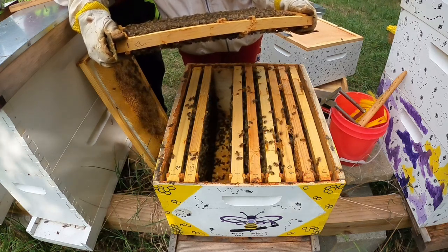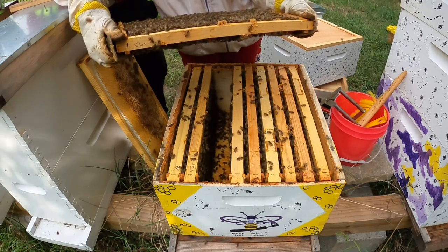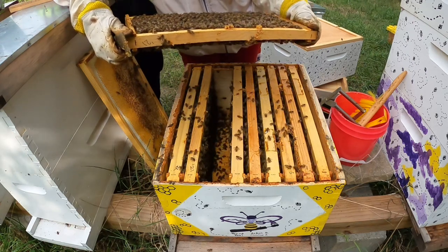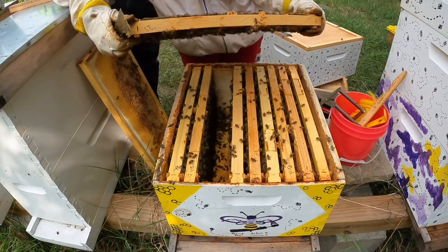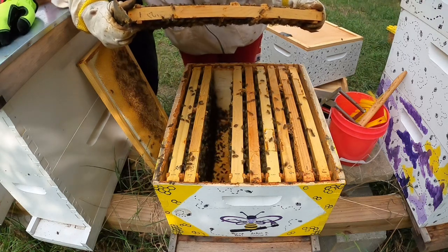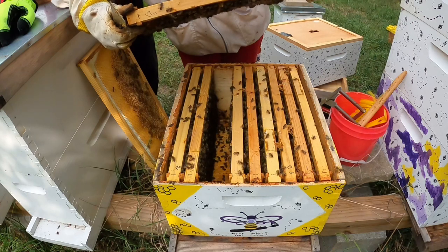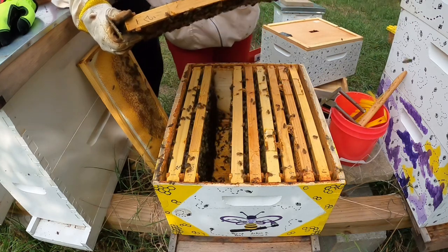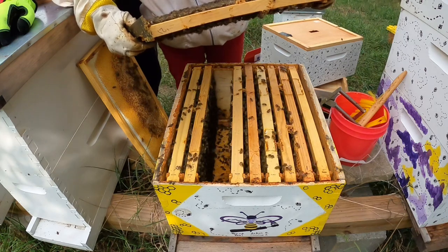And they sound like a queen right hive. And even with it overcast, they're not aggravated. No eggs. I see some larvae, but I don't see any eggs. Alright, let's move to the next frame. I don't see the queen either.